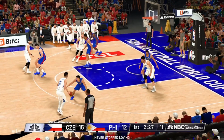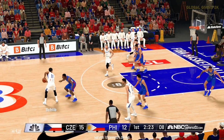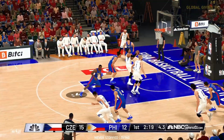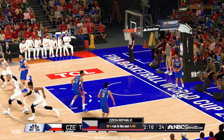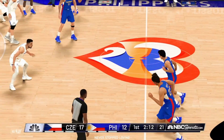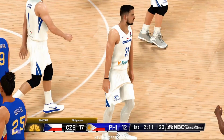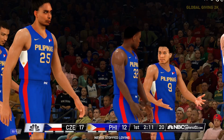Satoransky outside. One hand. Hey, when in doubt, run the defender off the screen. And you know, with a result like that, we'll see them run it again. Especially if the defense is going to allow you to do it. Have to switch on that play.